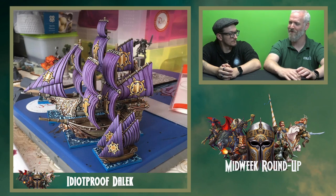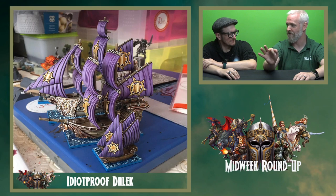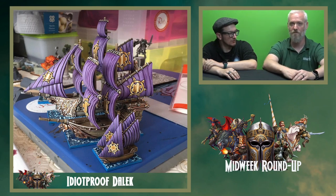I've been lucky enough to go to Clash, and he's always up there or thereabouts with best painted for his army. It's interesting how he's carried his Kings of War colour theme through to his Armada fleet. I think it ties them all in nicely, doesn't it?